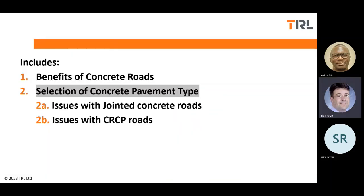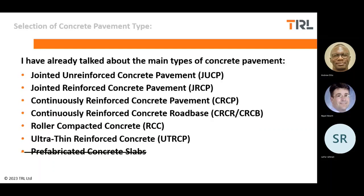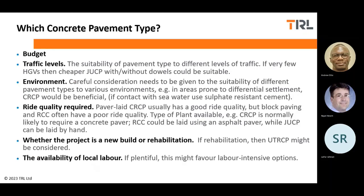Okay, selection of concrete pavement type. So I've already talked about the main types of concrete pavement. Which concrete pavement type should I choose? The main thing would be budget. CRCP is the best, but it's expensive. Other options are cheaper, but they have maintenance issues. So it's a trade-off between your budget for construction and your maintenance costs.